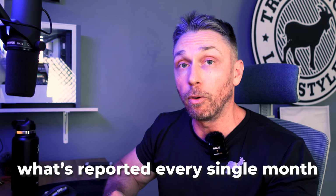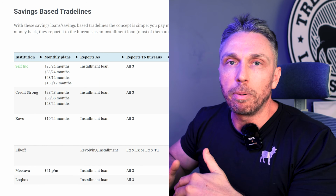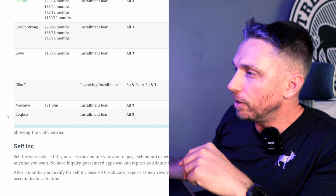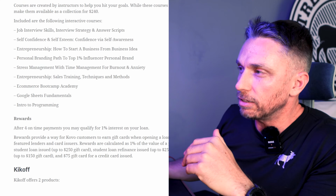And the trade line is what's reported every single month. Online payments, all that works the same. Usually these are also reported as an installment loan. Self Inc. comes to mind, Credit Strong. Look, we've got some here: Kovo, Kickoff, Meet Ava. That's slightly different. And then Lockbox, okay? So that's those options there.